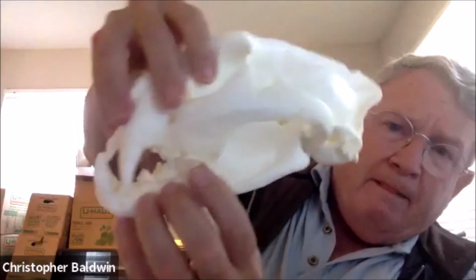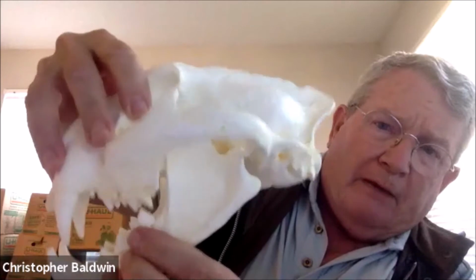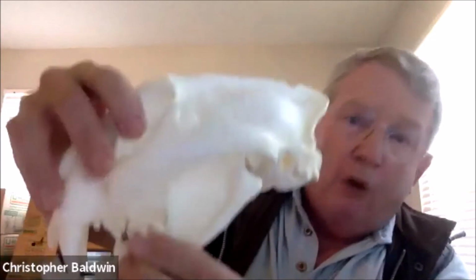Then the other thing you're going to get, which is difficult for you to see, is right here. You see right here? On the tear apart, they come together like they shear. It's called the shearing tooth. All carnivores have a shearing tooth. It's a carnassial tooth. That's the technical name. It's used for shearing meat.